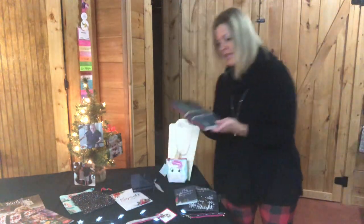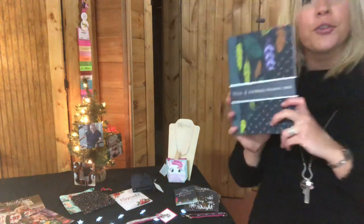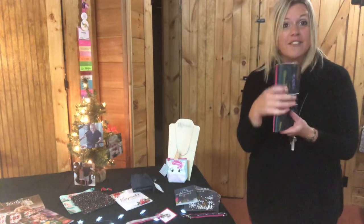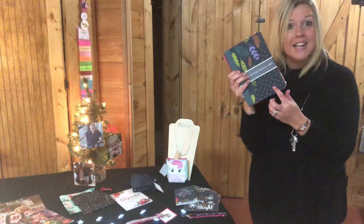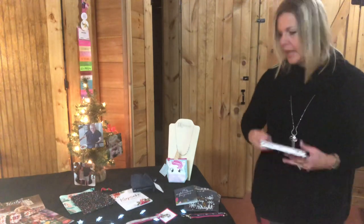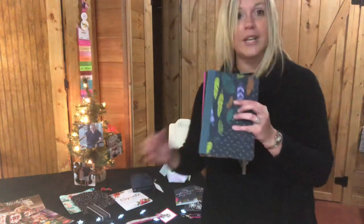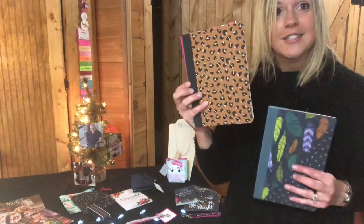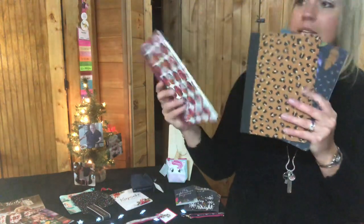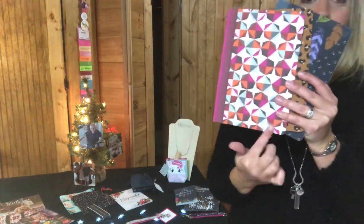Then we have the Keepsake Journal Trio right here. This is a set of three for $24. So you have three stocking stuffers in one, and you can personalize these journals at the bottom. They come in a set of three, and they have three different prints on the front. These are some of our 31 prints. This is the Falling Feathers. This is our cheetah print. And then this is our Origami Pop. And then you can personalize the bottom with their name on there.